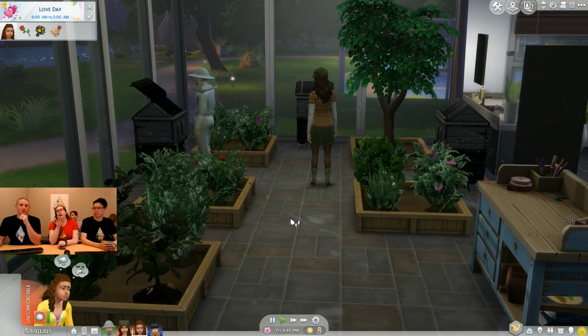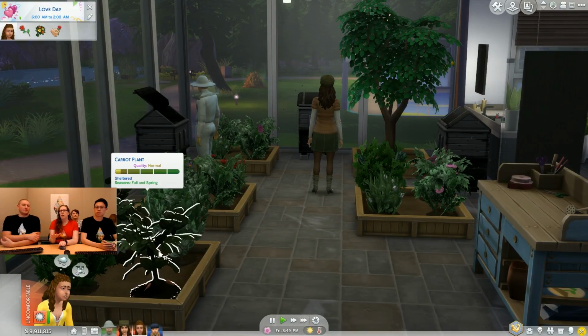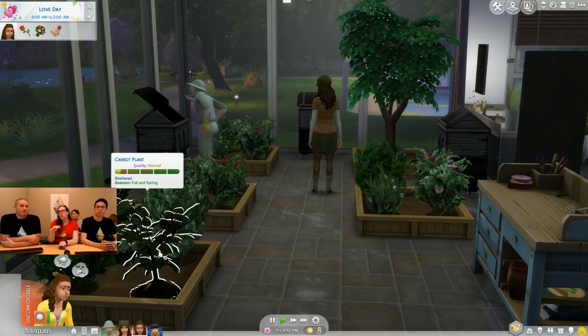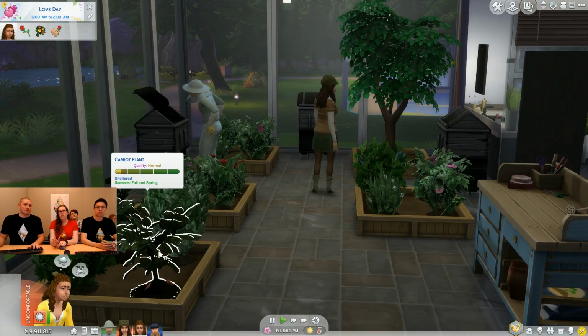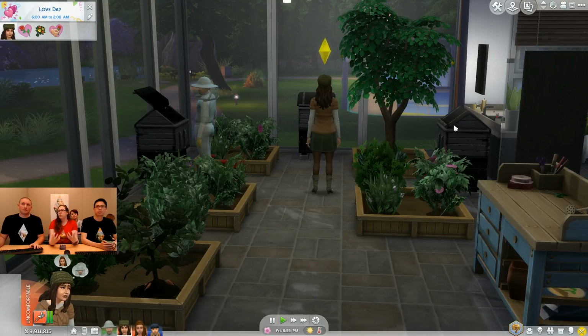Right now, if you have the plants inside, they will be sheltered. This is actually similar to a lot of our other tech: if they're under a roof, they are considered sheltered. And so they will grow all seasons, regardless of what their actual seasonality is.